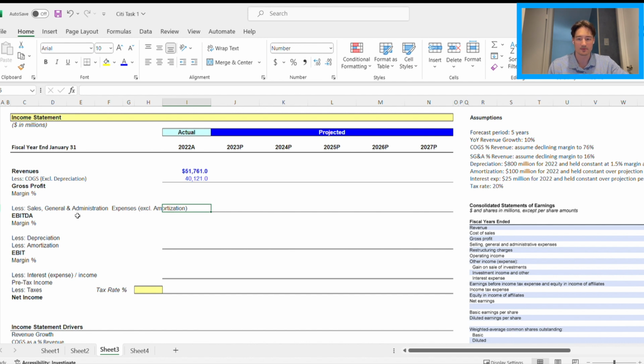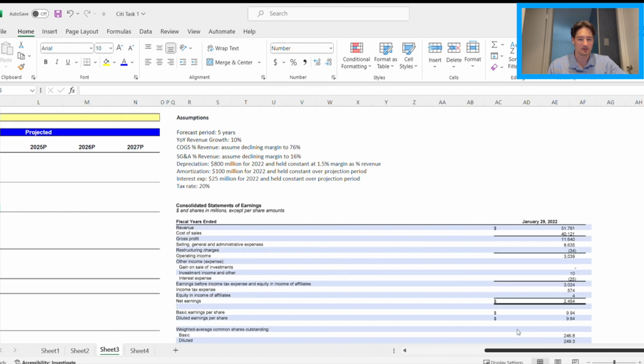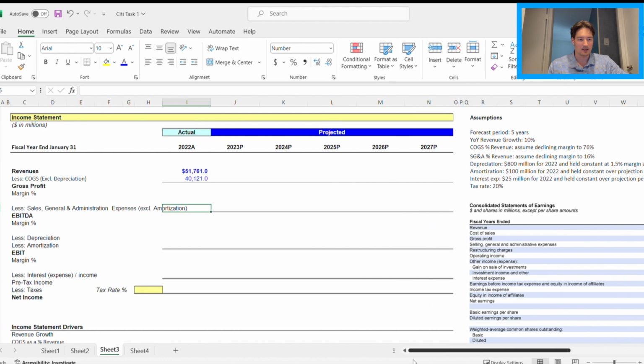Let's just plug in the numbers first. Less sales SG&A, what do we have here? 8,635. Also notice that both of these are in millions of dollars, so I'm not making any changes as I'm plugging these in. If this was in thousands, for example, we would have to make this number a little bit bigger. So that's our EBITDA line, so don't need to do anything yet.